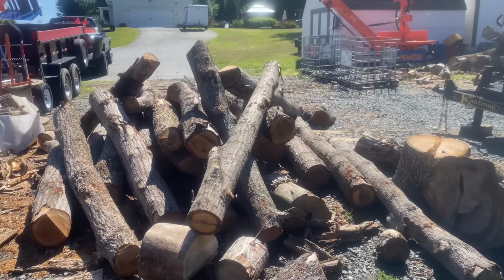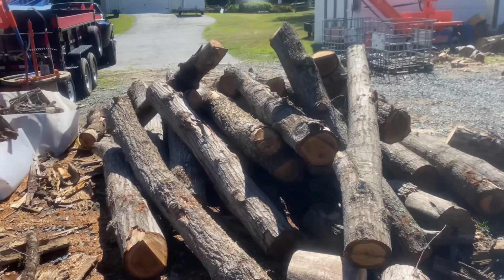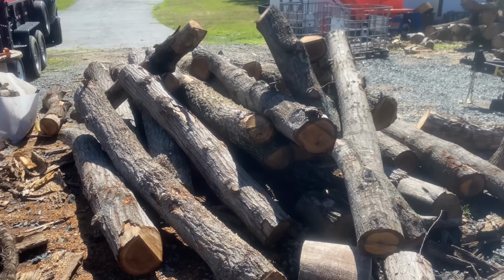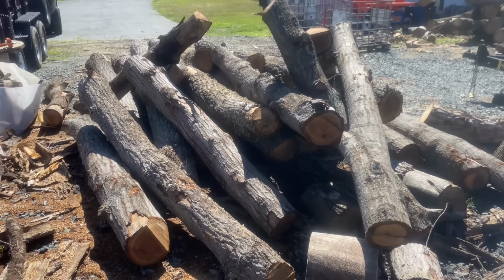So here is this load of pin oak that I want to get all cut up today. We'll at least get this cut. We'll see how far we can get, how the day goes as far as splitting it goes. But we definitely want to get this cut up.